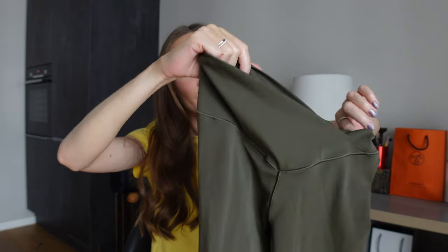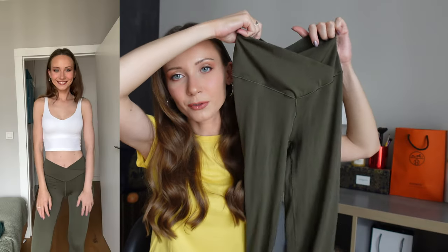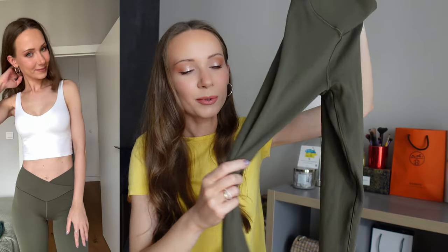I feel like they are perfect for summer because this fabric is really light and thin, but at the same time you kind of feel that they hold you together. Your body sits in them nicely, if you understand what I mean, because a pair of leggings sometimes can make you feel like you're almost naked, and in this one you don't feel this way, but at the same time they are not too thick and you don't feel too hot.